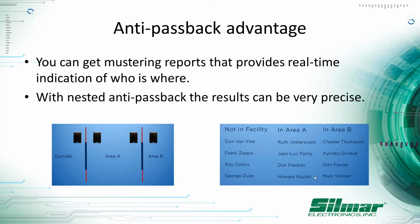So let's say I come in from the outside, I beep myself in, and now I'm in area A. What the advantage is, you can get a report, and that report will tell you when that person, or how long that person, spent in area A. Now, if I give my card to someone who made their way to area B, that person will not be able to buzz themselves from area B into area A because I never left area A, or my card technically never was buzzed out of area A.